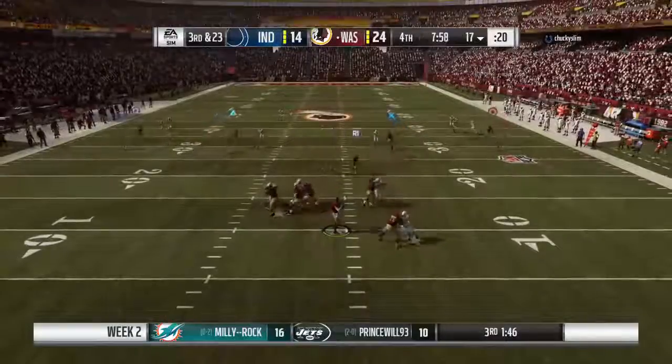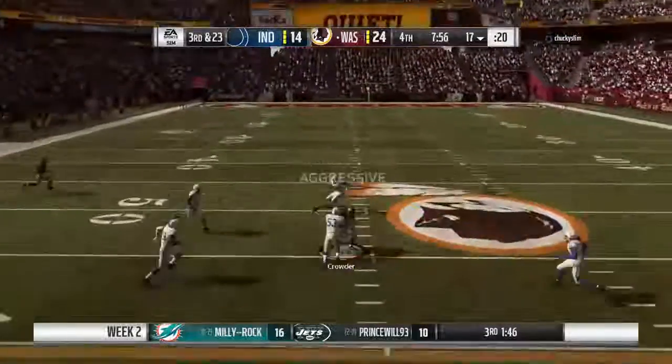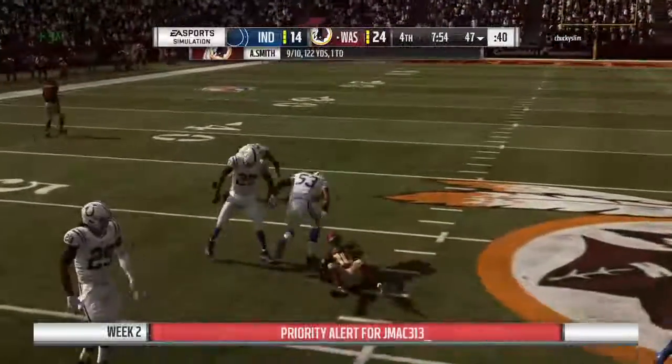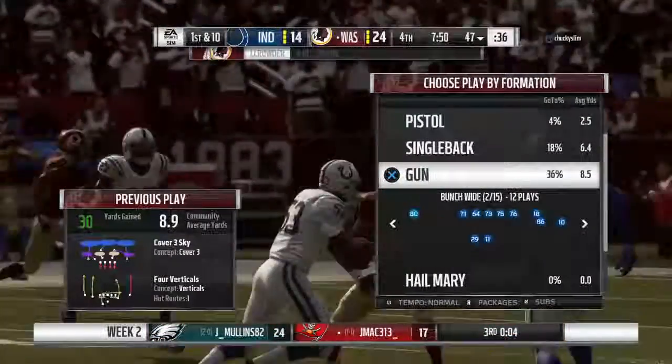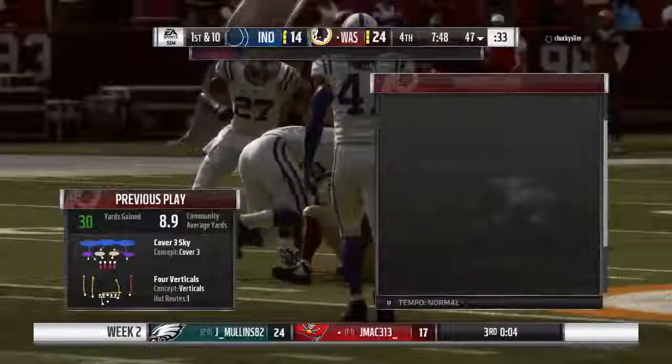A shotgun snap for Smith. Well, this is taken in. It's complete. And they're going to get this one all the way out across the 45. Give him 30 yards there.